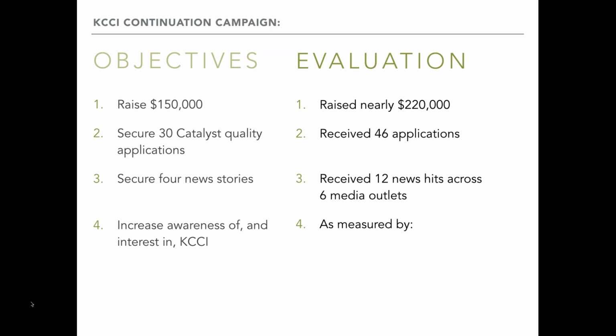We received 46 quality Catalyst applications by the application deadline, surpassing our original objective by more than 50%. And as of the end of November of 2014, we had received 12 news hits across 6 local media outlets, which surpassed our objective by 200%. And if you're at all familiar with the Tallahassee media market, it's actually a pretty huge accomplishment because there's not a lot of opportunities for coverage locally here.